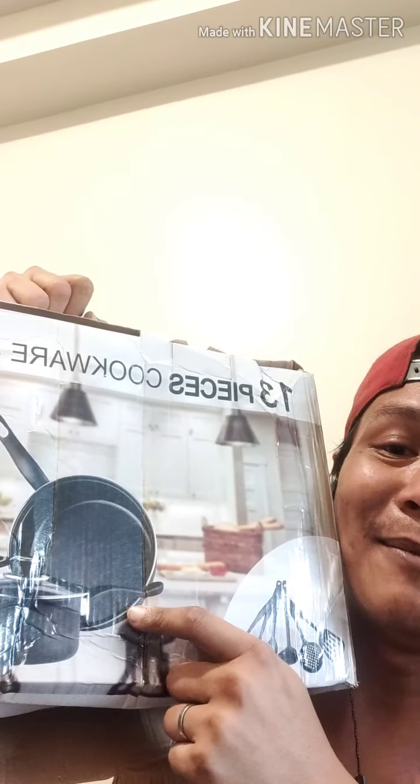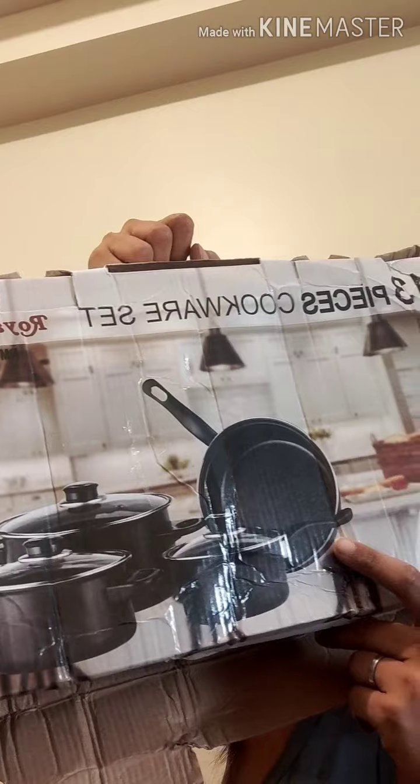So, 6 pieces na siya, di ba? Binilang ko 13 naman talaga. 13 talaga. Ay, ba't ko tinapon yung box? Teka lang, guys. Ang picture sa box ng frying pan. Ito. Ang laki, di ba? Ang laking tingnan sa picture. Actual product. Ready? Kasya lang yung mukha ako, guys.